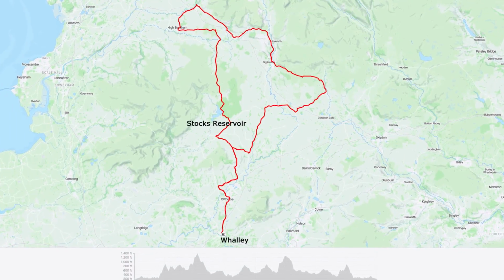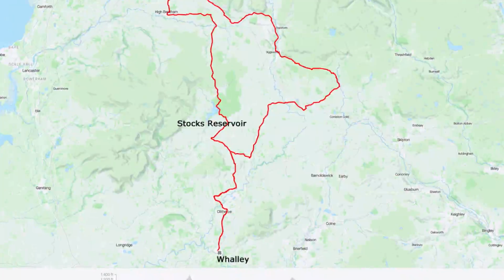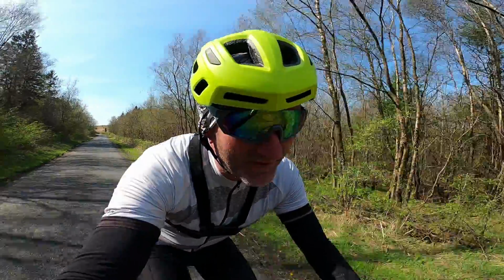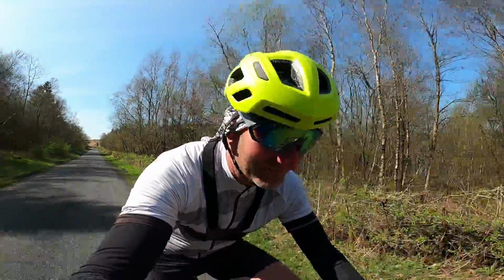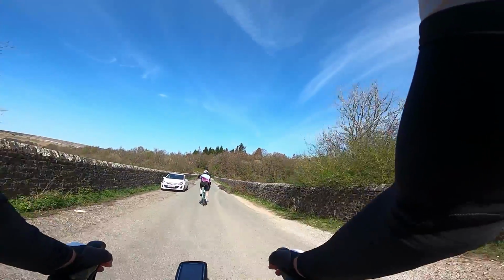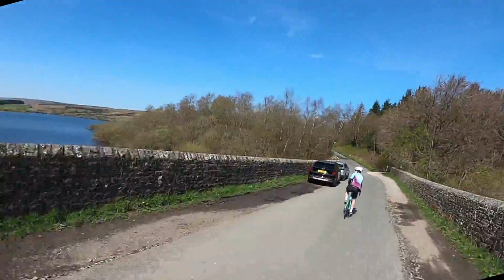So we're going to end up going past Stocks Reservoir very soon. But we don't normally cycle round here on the road. We normally do Waddington Fell area, and then we do the Cross of Greet, and that's all behind me and to the left. We're in a lovely forest. It really is beautiful around here again. You can't go wrong, and we're in Lancashire still.